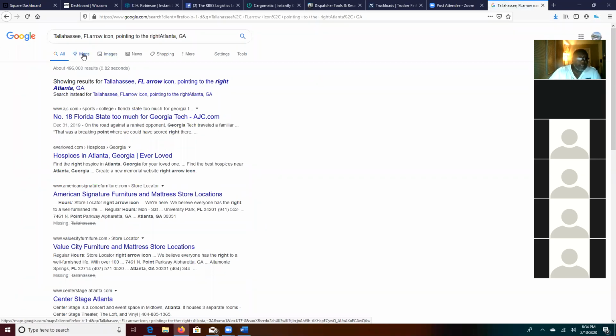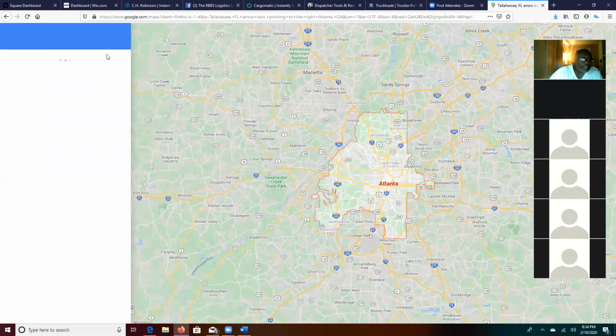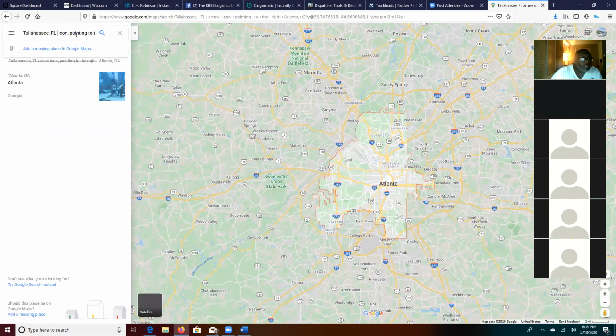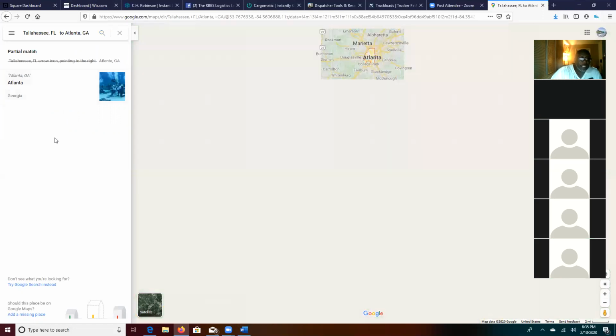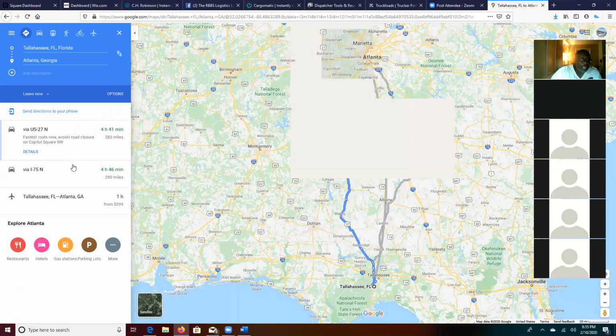Go to Maps. Let me get out all this icon stuff, but it still should pull it up. Atlanta, got all this stuff. To. There we go. That right there should give you how far it is. And how far is that? 283 miles. So is that a good rate?